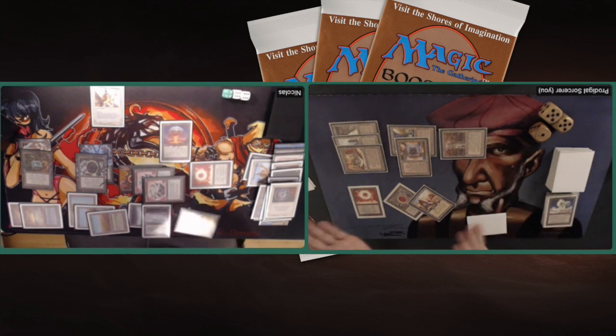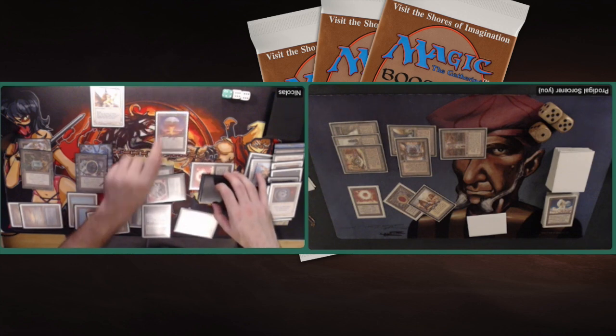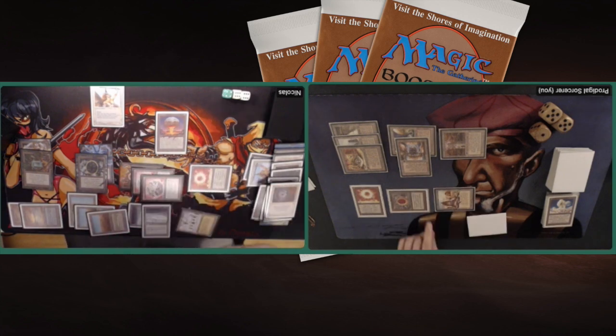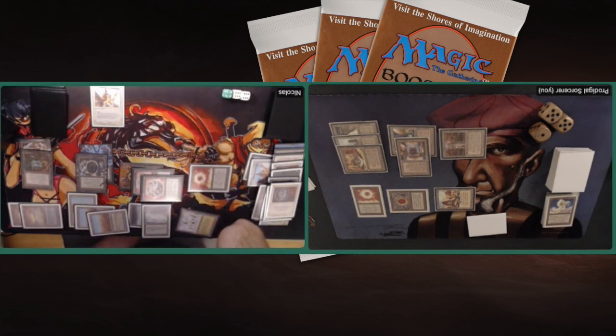I'm going to disenchant my own Winter Orb here. Ooh, that's interesting. I'm disenchanting my own Winter Orb. So I guess in a way I'm saying I want to make sure that I can still cast my disenchant on my Winter Orb. And maybe you're thinking, why not play it on the Chaos Orb? That could have been an option as well.